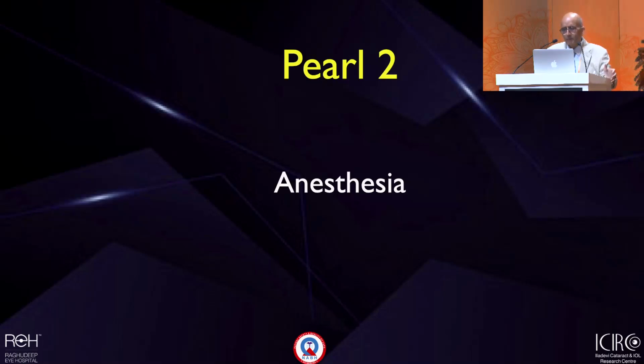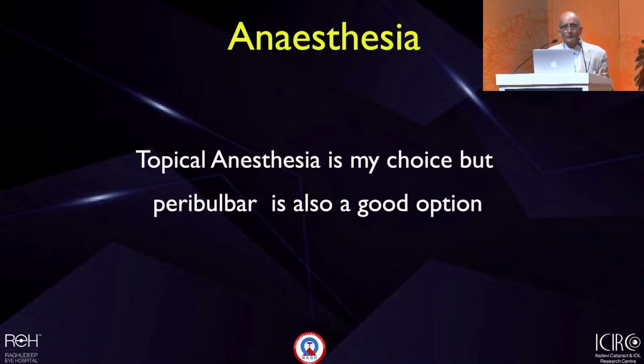Anesthesia: I would, from the podium, say, do not hesitate to do peribulbar anesthesia. There is nothing wrong. It's an excellent, reassuring technique. I do not do it as a rule, but I would recommend as a general point that please consider that. It's very good.